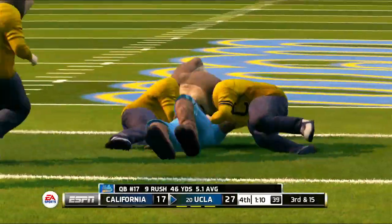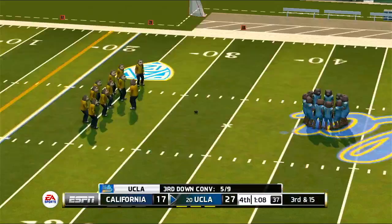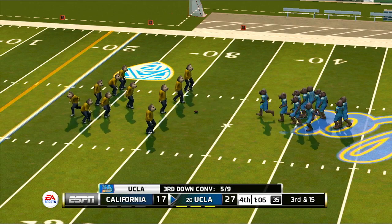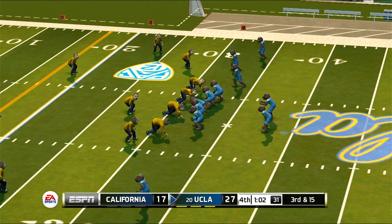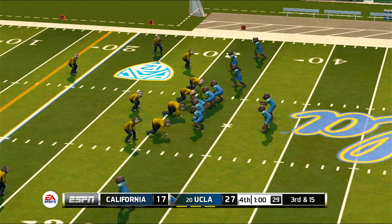Makes it third and 15. They'll line it up again on third down. Let's go, D. Mike one, Mike one. Down. Oklahoma. Hut. Hut.